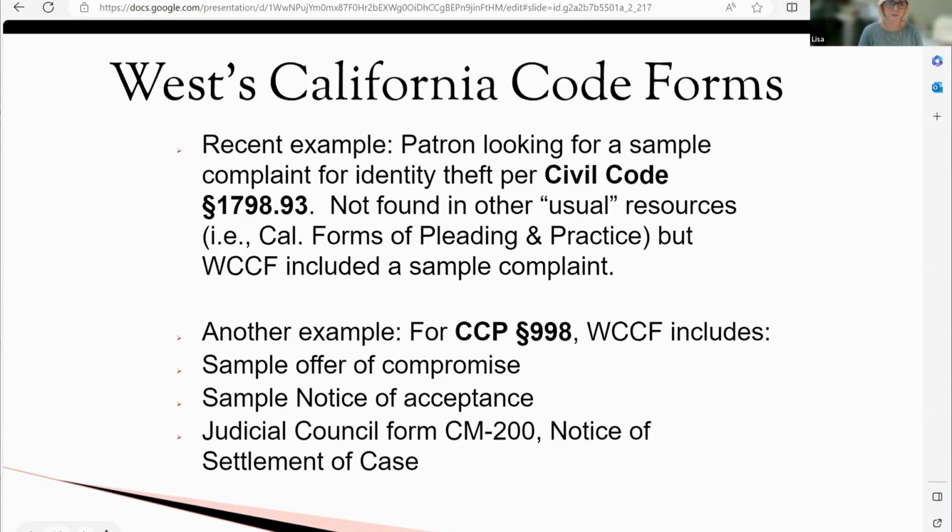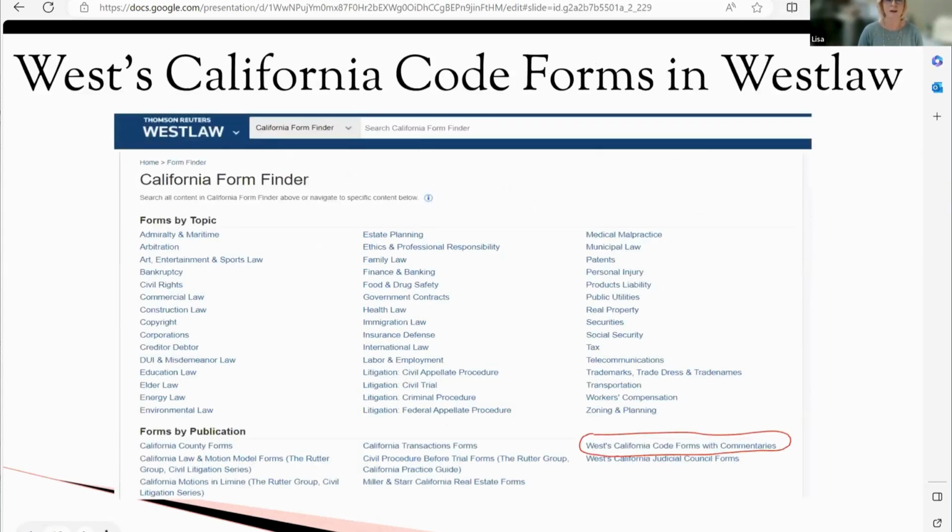But I thought that was just a great example of how sometimes this is really the key to finding something that specific. Another example for something that might be more common is, a lot of you are familiar with making offers of compromise pursuant to Code of Civil Procedure 998. That type of offer of compromise carries with it, if the other party rejects your offer, then they can be liable for costs and attorney's fees from that point forward if they don't end up getting that much or more at the end of the case. Very common. This was a really nice example. If you'll go on to the next slide, please.